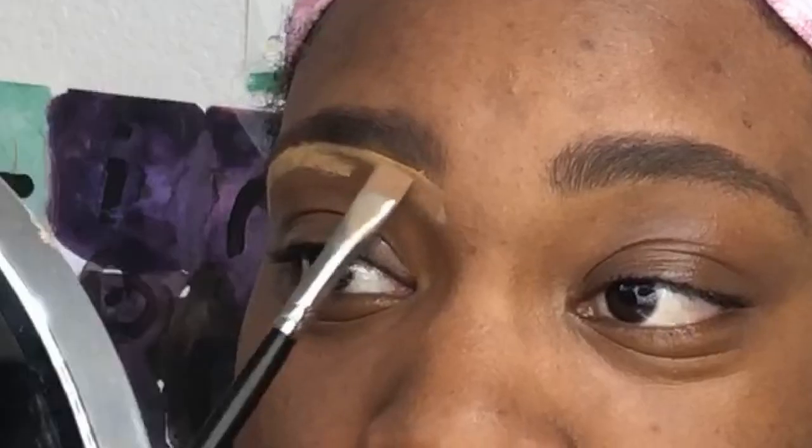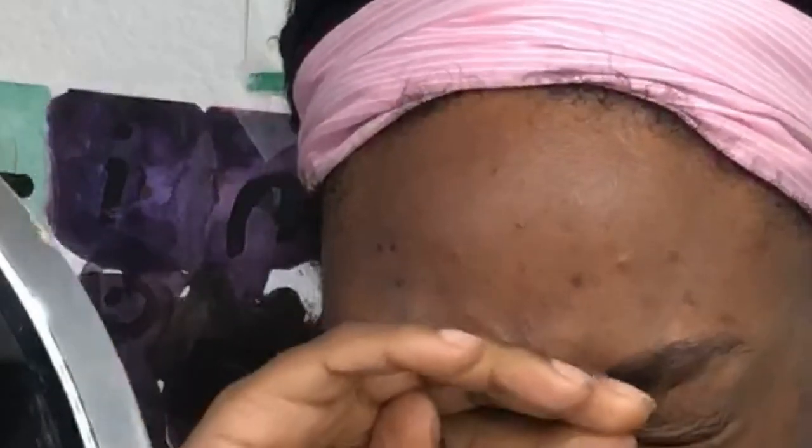Oh, and I don't use the brushes for what they're supposed to be used for. No makeup rules over here, y'all. So if you see me using a big powder brush to blend out some eyeshadow, don't judge me. It's already dry. I didn't even do, what the hell? This ain't blending. Wow.